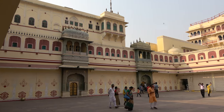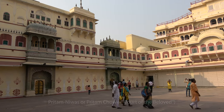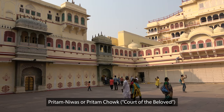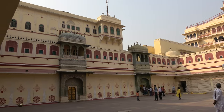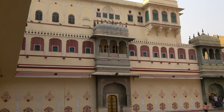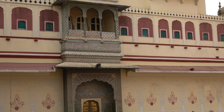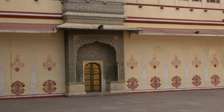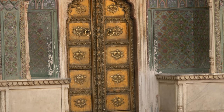This is the discotheque of the time. So what is the name of this? This area is called Pritam Nivas. Pritam Nivas. Okay. And this is the palace. Yeah, this is part of the palace, the discotheque of the time. The discotheque, yeah. Four gates, beautiful. Is that made out of gold? No, bronze. Bronze, beautiful.